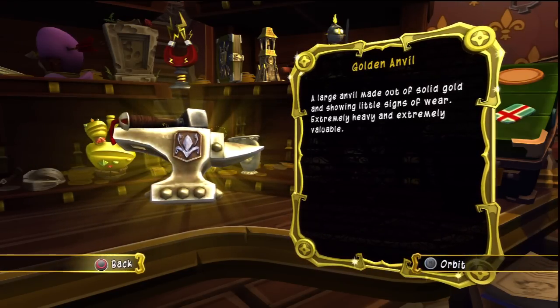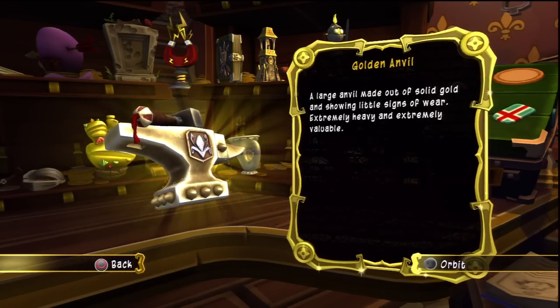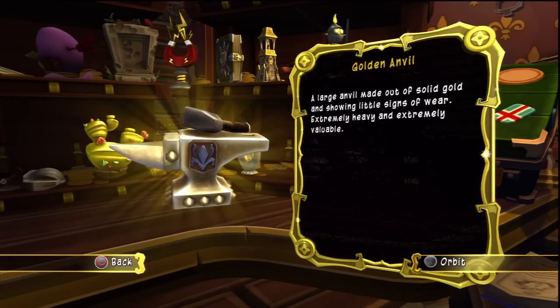Golden Anvil. A large anvil made of solid gold and showing little signs of wear. Extremely heavy and extremely valuable.